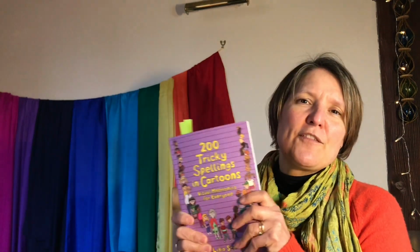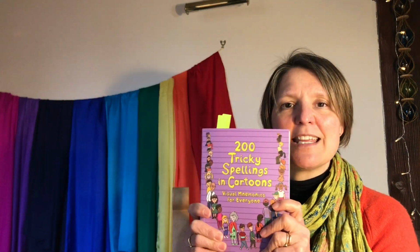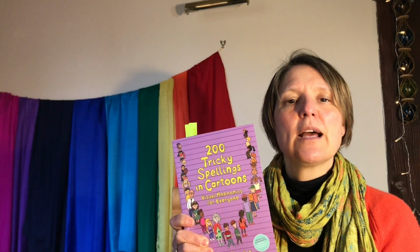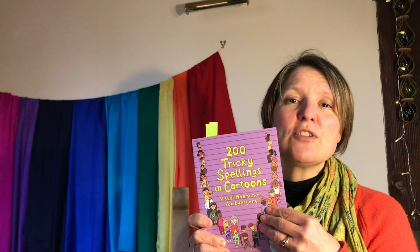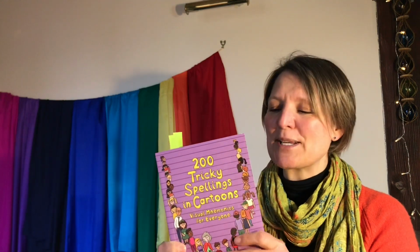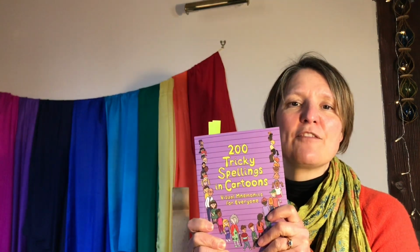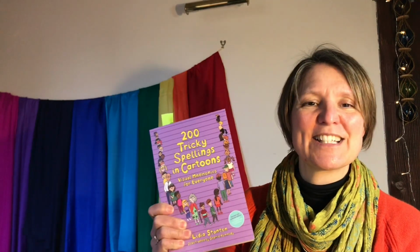I absolutely love this book. I can easily see how it can be used in the classroom, at home. And what I do love is seeing them in schools. If I pop into a school and I see somebody using one, I'm really pleased, because they should be in every school and in every home, in my opinion, because Lydia is fantastic.